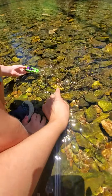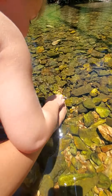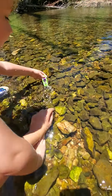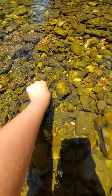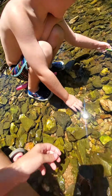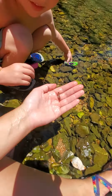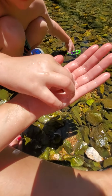There's another crawdad by your boat. You can catch him? Yeah. You can catch that guy. Look, there's two of them. There's one there and one there. And there's one here. There's a bunch of little guys. There's three of them in here. Oh, look at this. He's so tiny. Oh, look at him flipping around. He's such a flipper.